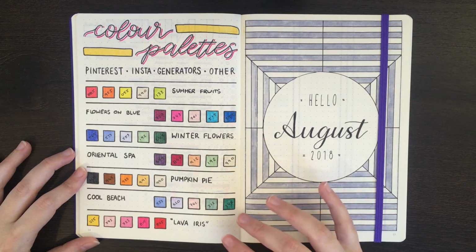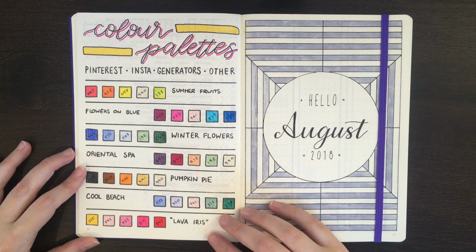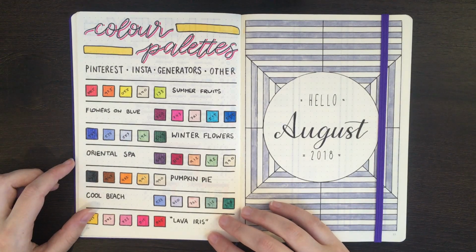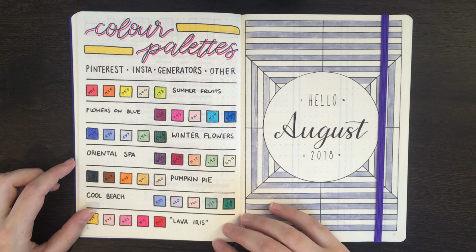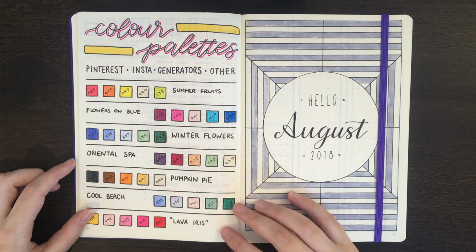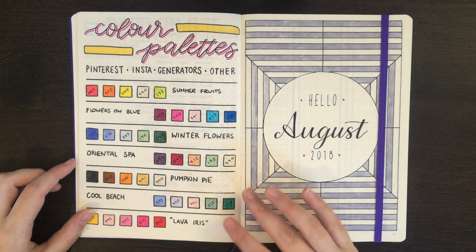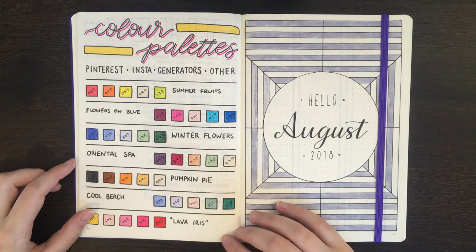But just as a general overview, some of the ways that I like to find colour palettes are by looking up colour palettes on Pinterest. You can also find similar things on Instagram, but one of my favourite ways is to look at colour palette generators. In that full-length video I do talk about a couple of the different ones that I like to use in particular, but here are some examples of different colour palettes you could use.